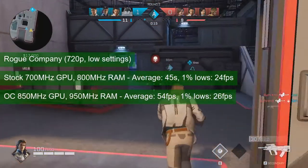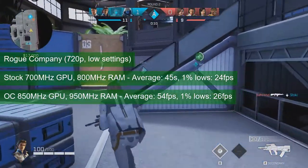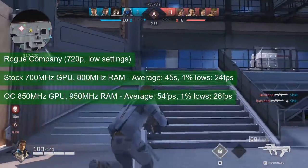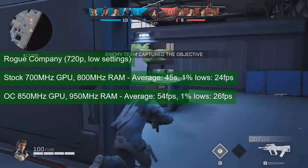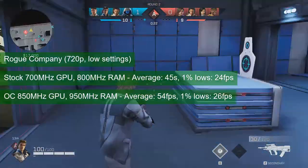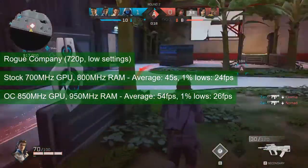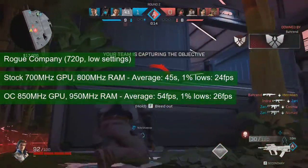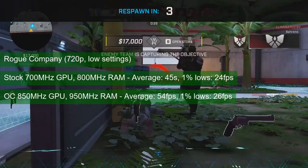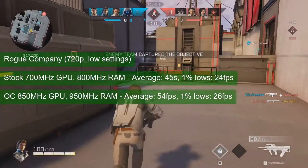Rogue Company provides similar values as Realm Royale at the same 720p resolution. The game runs at 45 FPS and 1% lows are at 24 FPS on the GT730. Not quite good for a multiplayer title. Fortunately for the Fermi GT730 cards, overclocking them gets the average up to 54 FPS and 1% lows to 26. Still not 60 FPS, but already playable, so yes, keep this title installed, even if the only card that you have is the Fermi 730.